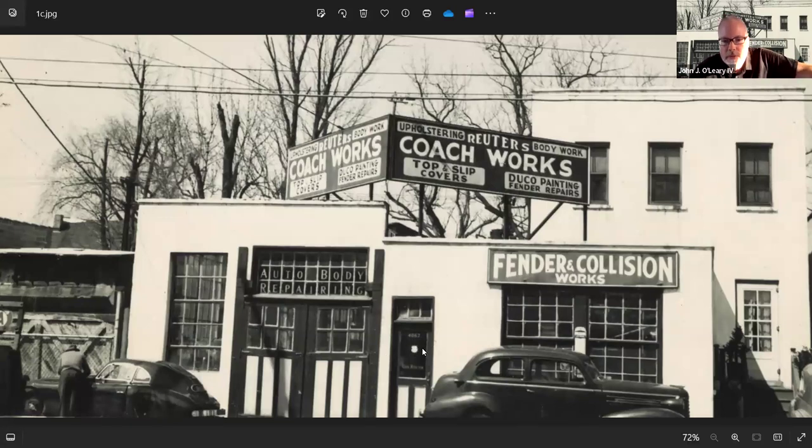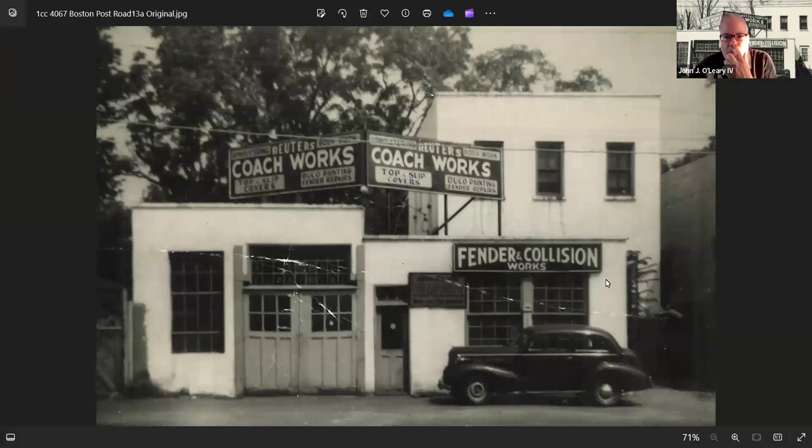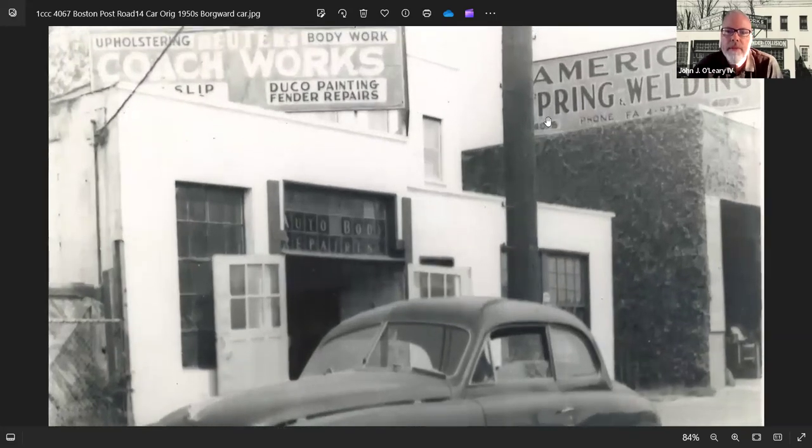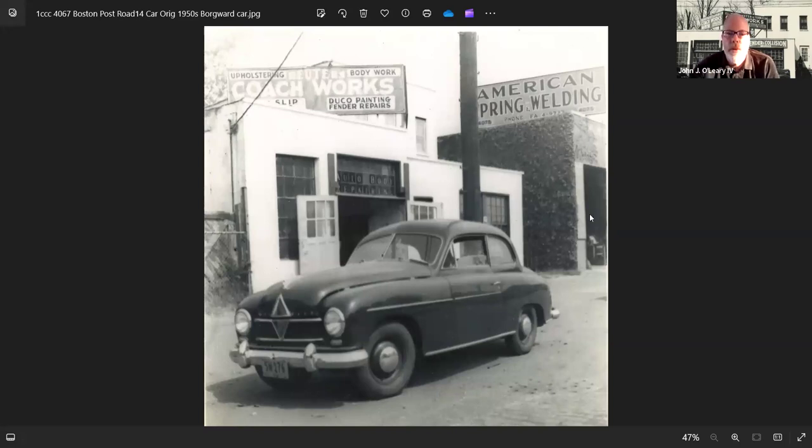You'll see it says 4067 here, and then Gus Reuter on the window again, a little clearer shot of that. Again, just another personal shot from the family of the business, kind of a twilight here. It's not anything grandiose. There's not six levels. It was two bays of the garage, and they did some real impressive work with it. You can see the door on the side here. This is a Borgward, a German car that was out front of the shop. You'll also get a great shot of American Spring and Welding, the business next door at 4075. Again, just another part of Bronx history that's no longer there, but photos like this paint a picture of what was once there.